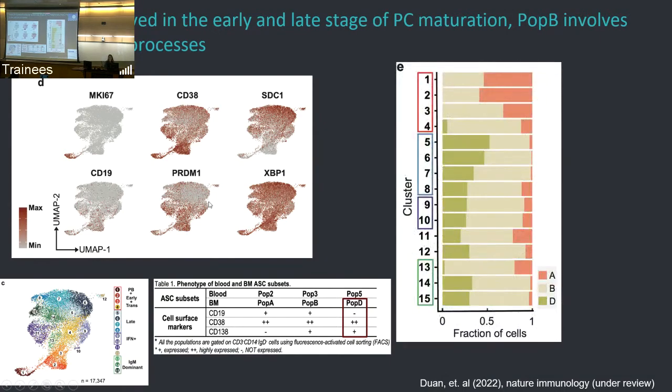And we count the proportion of the FACS-sorted cell labels in the current cell clusters. We see the early phase of the plasma cells has a higher proportion of the POP-A and POP-B cell populations, while the late phase of the plasma cells is mostly composed of the POP-B and POP-D cell populations. A similar trend we see for the IgM-dominant cell population.